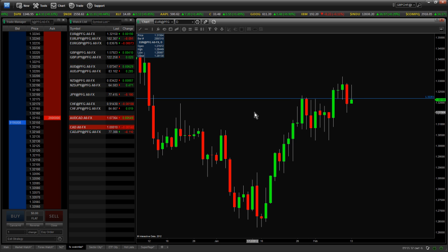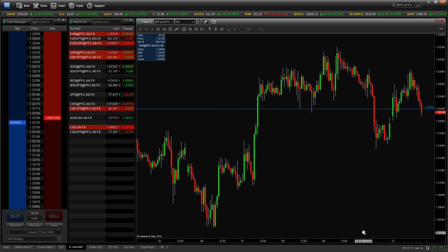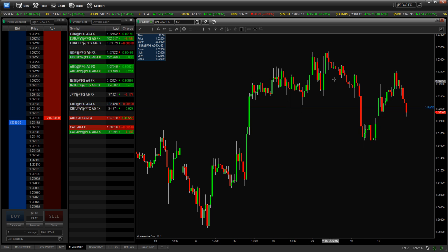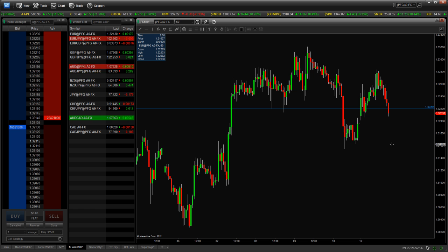If I bring over an hour, let's drop this down to an hourly. 60 minute. Be able to see this a little bit more clearly. See the shelf that we were on? Market broke down, immediately came back. Now we're coming back down into test previous structure support. Certainly an indication here on the daily chart that the market is going to go higher. The stops, guys, have got to go underneath here. If you're long right now, your stops got to go underneath there.